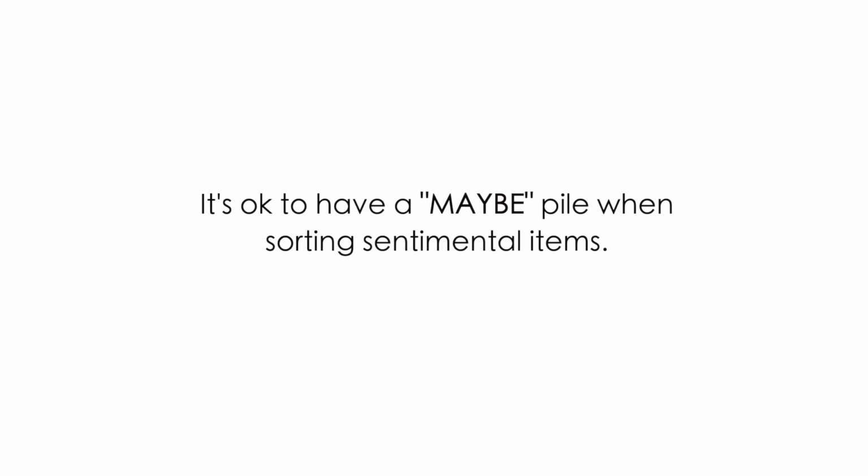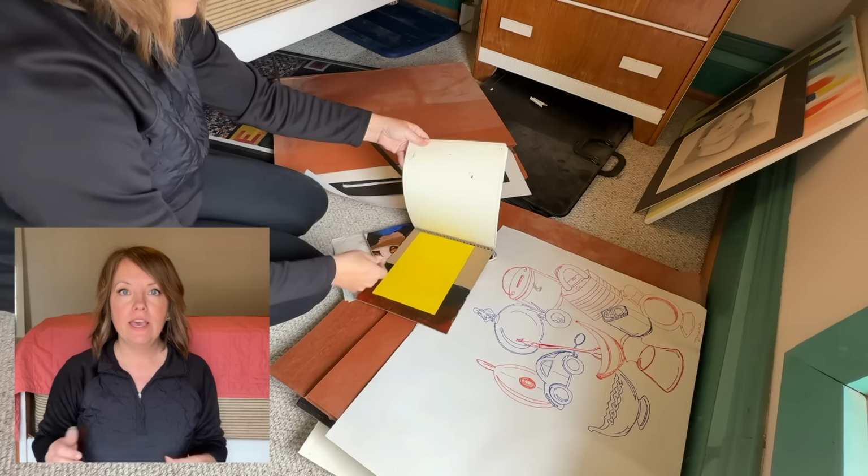Now, another tactic that Matt uses that I really appreciate and have sometimes put down in the past is that he says it's okay to have a maybe pile. So when he's sorting through heirlooms and sentimental items, he says you should have three piles. Keep, like, definitely we're going to keep this, a maybe pile, this can be important, and then a donate, trash, sell, get rid of pile. So all the stuff that's going to leave.